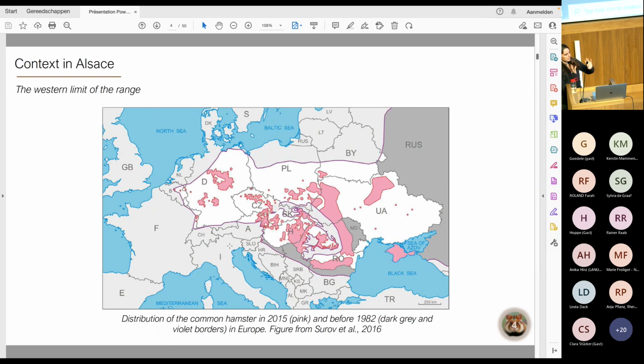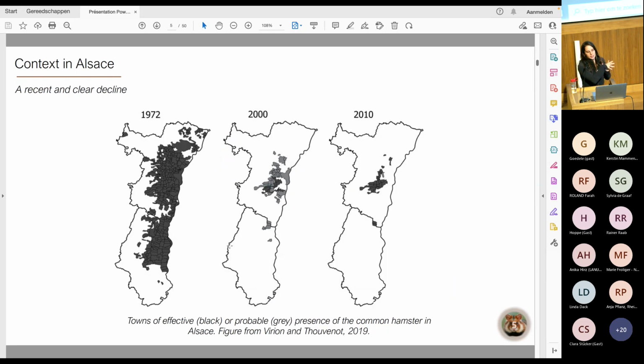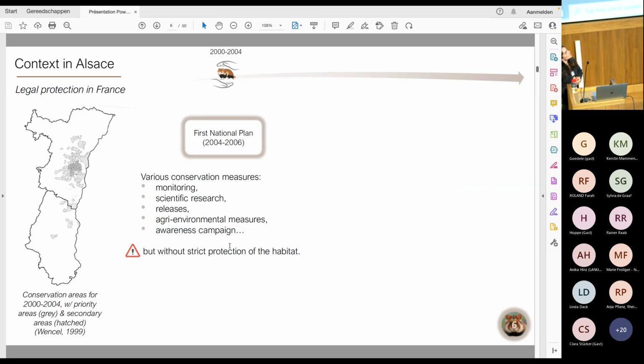So this is a map that Julie presented already. But you see that Alsace is at the western limit of the species range in Europe. And as the rest of Europe, the Alsace has known a great reduction in the distribution of the species for the last decades. And so to stop this reduction, France has launched its first national plan between 2004-06 with various considerations such as monitoring, scientific research, releases of captive-born individuals, agri-environmental measures, or awareness. And you can see that they were all done in the gray areas on the map.